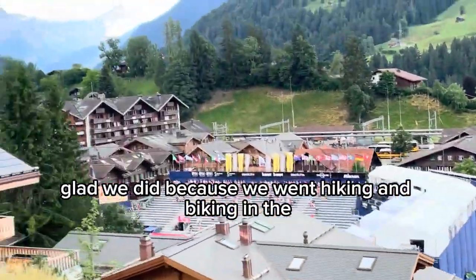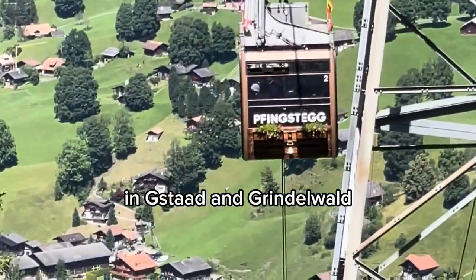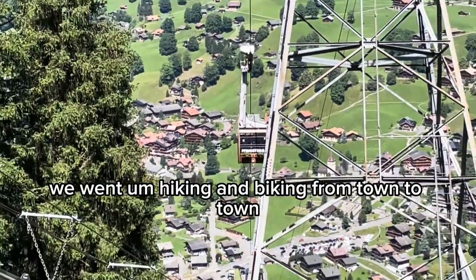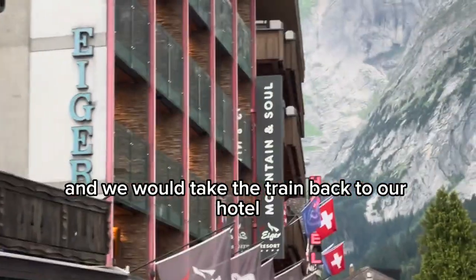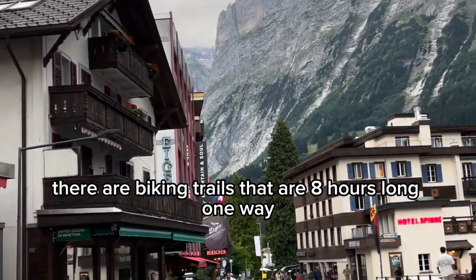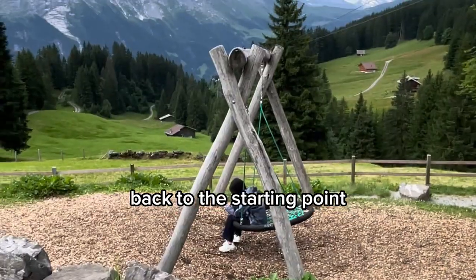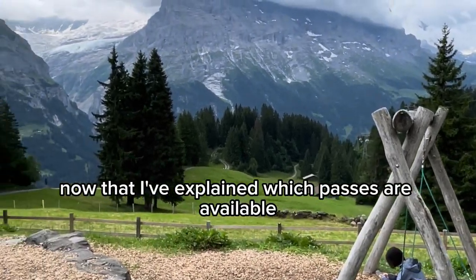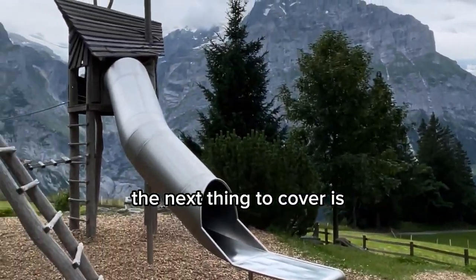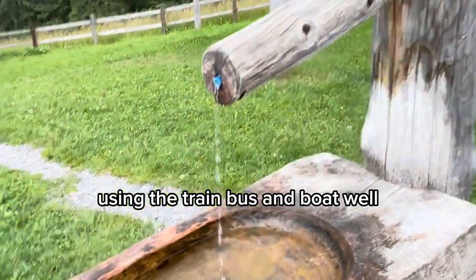Glad we did because we went hiking and biking in Stad and Grindelwald. We went hiking and biking from town to town, and we would take the train back to our hotel. There are biking trails that are 8 hours long, one way, and it's super easy to take the train back to the starting point. Now that I've explained which passes are available, the next thing to cover is how to get around Switzerland using the train, bus, and boat.